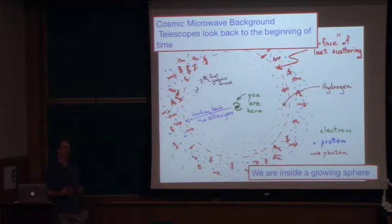This is like the surface of the sun, where you have the hot plasma. When you look at the surface of the sun, you're effectively looking at the same kind of hot plasma we're talking about here. And we're looking back to the early hot plasma. So we're inside this glowing sphere, since in any direction you look, if you look back far enough, you'll see the same hot plasma.